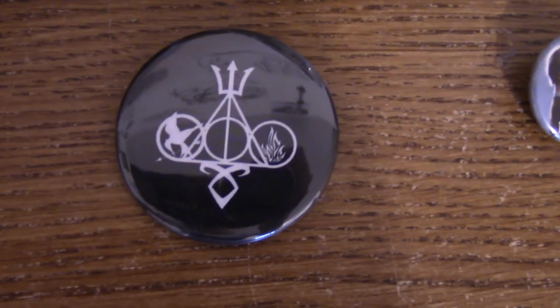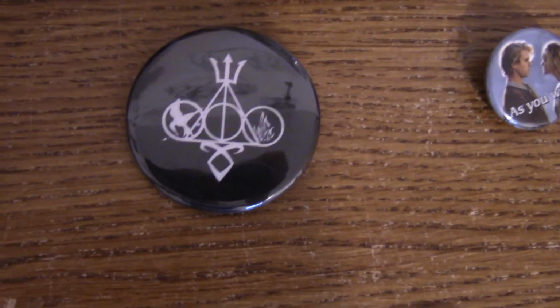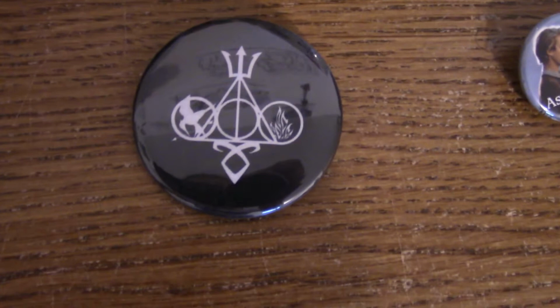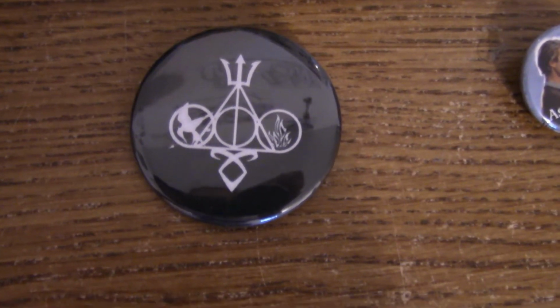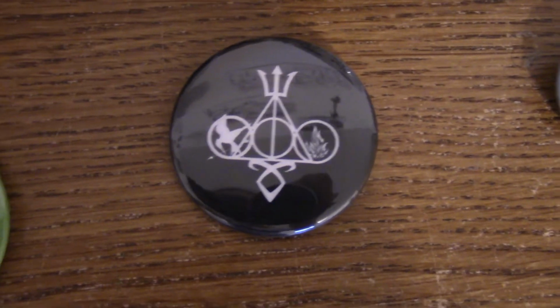This one I also made. This is a symbol I've seen just on the internet somewhere. But it's like different fandoms. So it's got Hunger Games, Harry Potter, Divergent, Percy Jackson, and Mortal Instruments. So I thought it was cool.